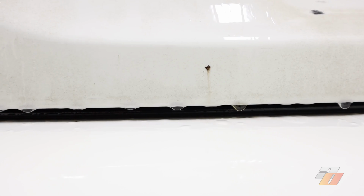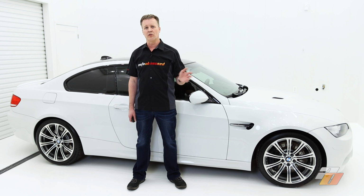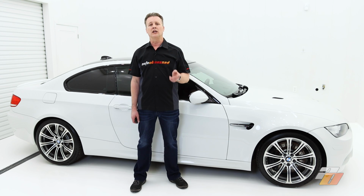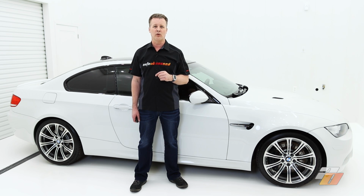Well, that's not really how it works, especially in our region and in the prairie provinces in Canada. We have a lot of this tar that's maybe done with the seal that they put on top of the pavement or filling the cracks. So you get these little black dots all over the car, and the only way to take those off, or at least one of the ways, is by using a dedicated tar removal product.